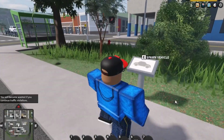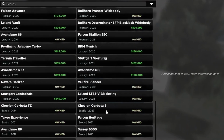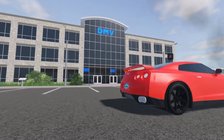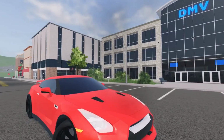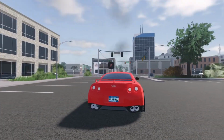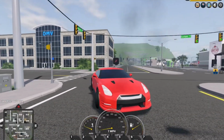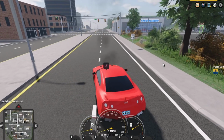But lastly, we have the Nissan GTR coming in at $200,000 flat. Now, already looking at the car, you can tell it is an older model. It's not that heavily detailed, and basically it doesn't look as good as all the other models. But let's test out the performance of this car. So let's come to a stop here, and we're gonna go.